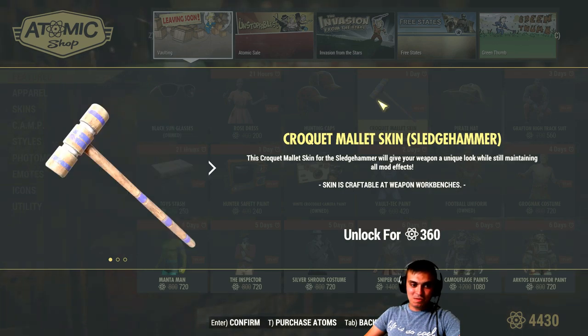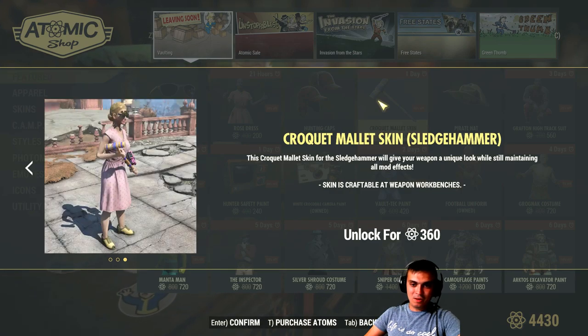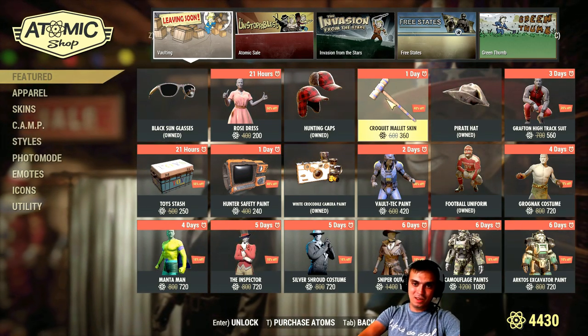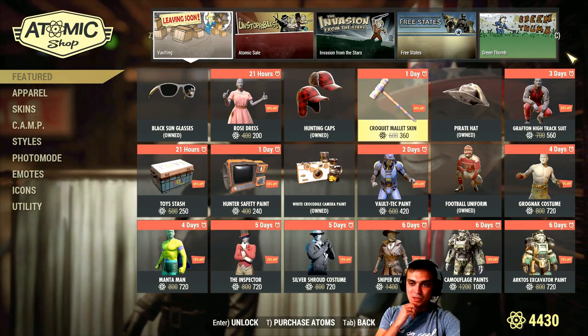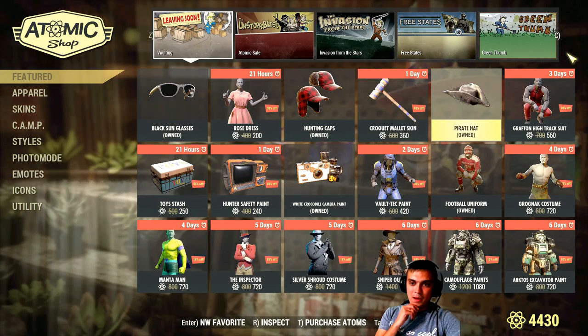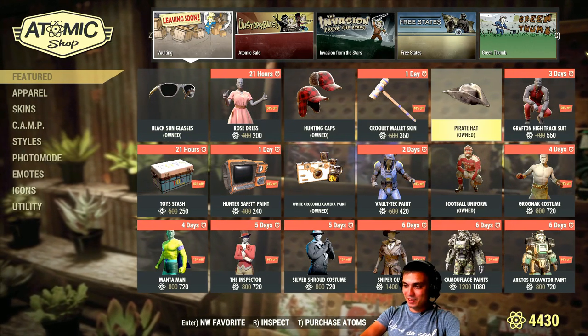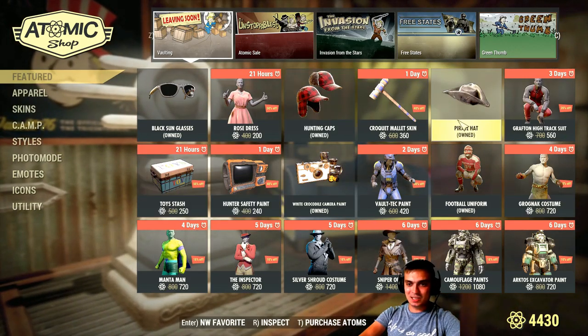I mean, just for the fun of it, maybe you can get it. I mean, I don't have it. I'm definitely not gonna go for it. 360 atoms for, well, I'm not a melee build, so definitely not. Pirate head, what's up? Pirate head, 30% discount, 210 atoms, ends on August the 16th.